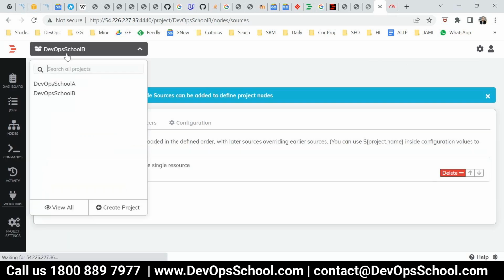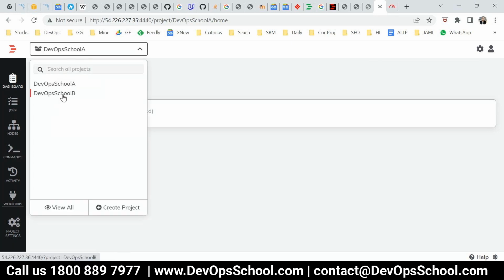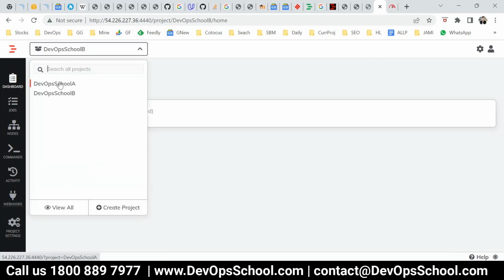If you want to work on A, all these options which you see, the jobs, nodes, commands, ad hoc commands, are used for project A, and this is devops school B. Everything which you see, like nodes, jobs and all, belongs to project B. So I'll start working on project A, which is devops school A.